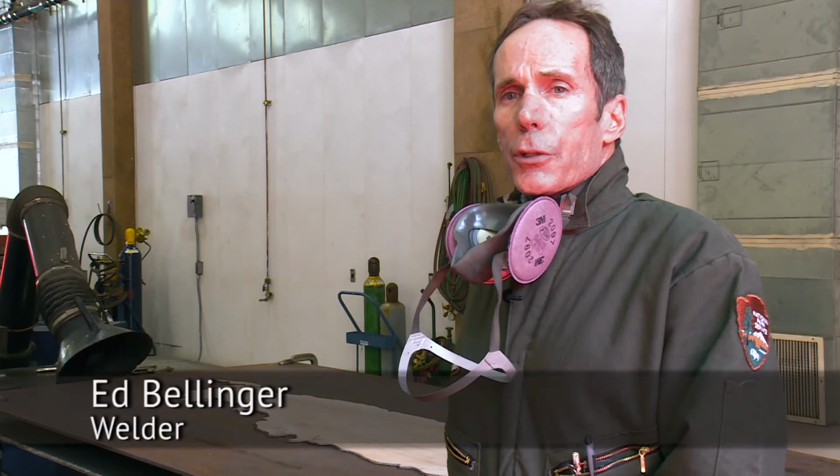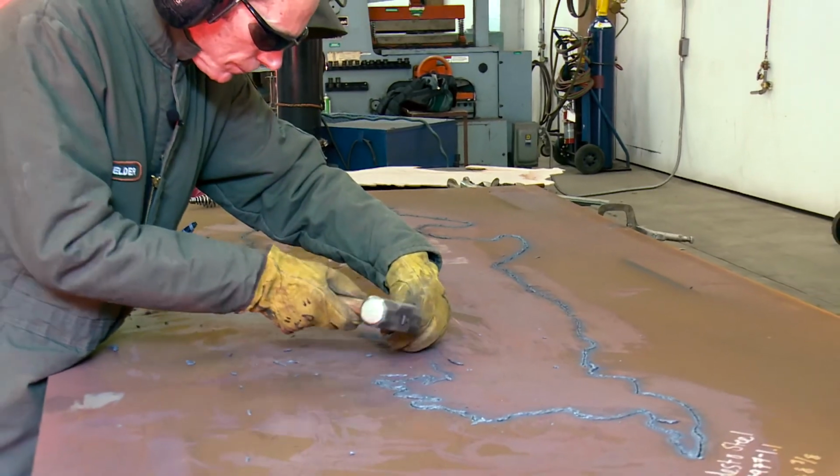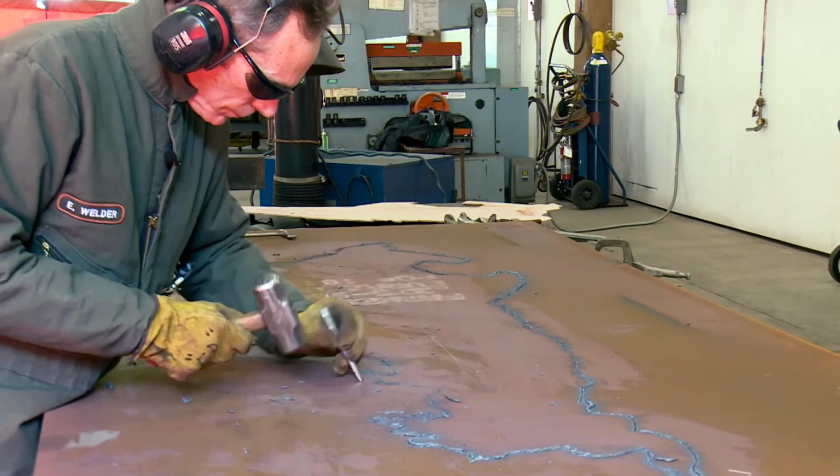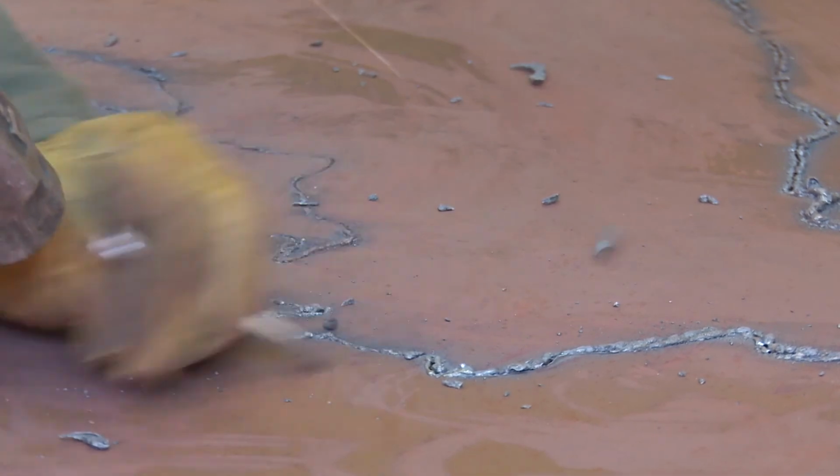And now what I'll do is remove the template, try and shake the slag loose, and remove the centerpiece, which we're going to use as an alternate sign as well. The man uses a hammer and chisel to knock away the metallic gray crust around the shape.